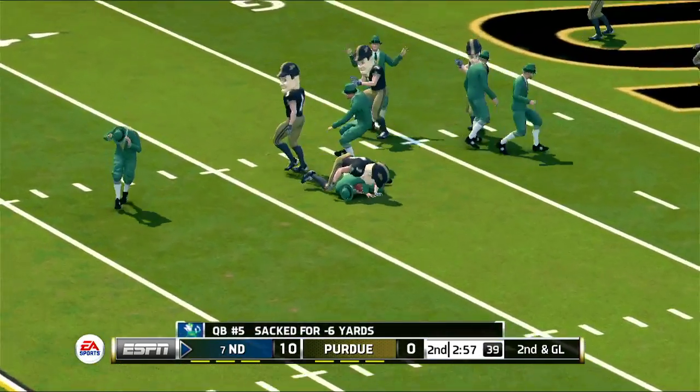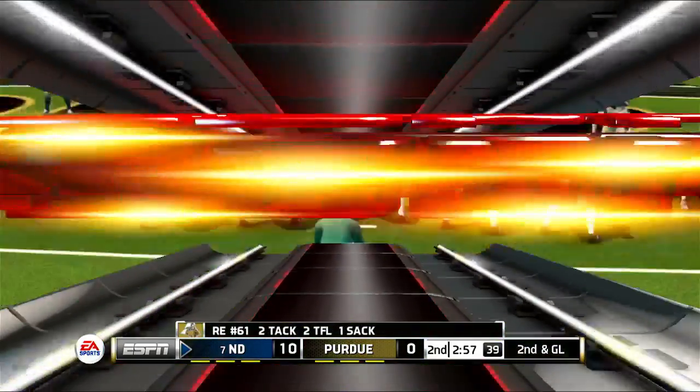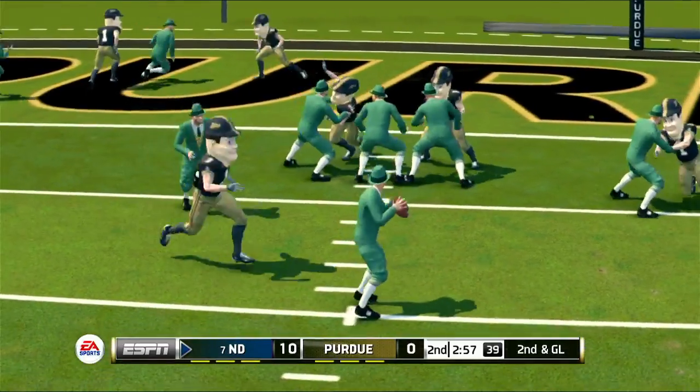And he's leveled at the 8-yard line. That is a loss of 6 on the play. That brings him 2nd and goal.